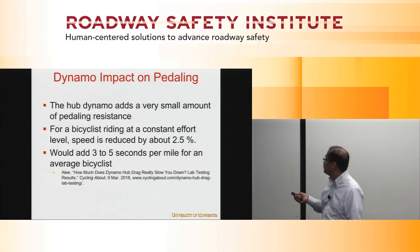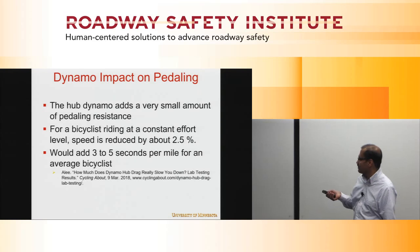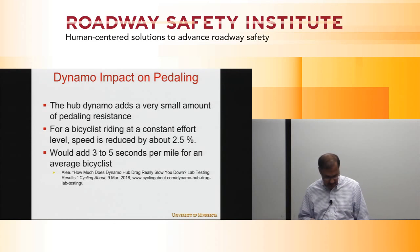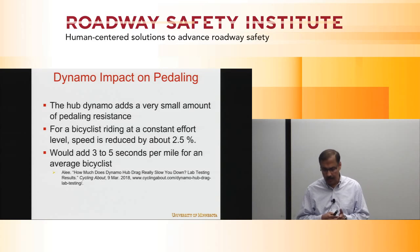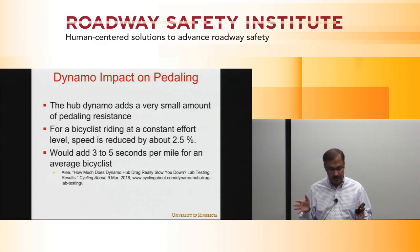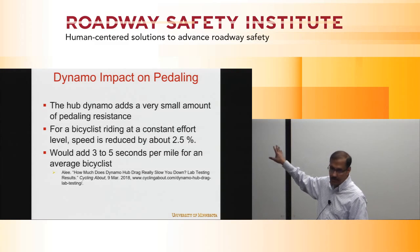It doesn't add too much pedaling resistance. The data shows that speed is reduced by about 2.5% if you use a dynamo, so it would add about 3 to 5 seconds per mile for an average bicyclist. One of the anticipated uses of this dynamo is also to power a black box recorder, a video recorder. One of the things that Peter is trying to do is have a video recorder that records 360 degrees around the bicycle, and that is entirely powered by the dynamo.